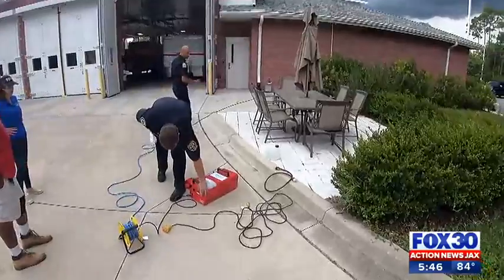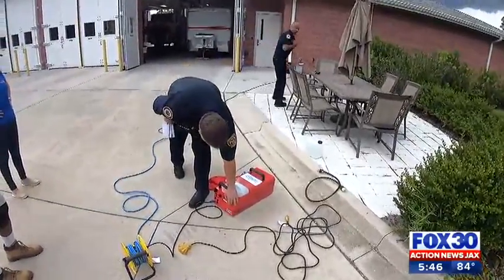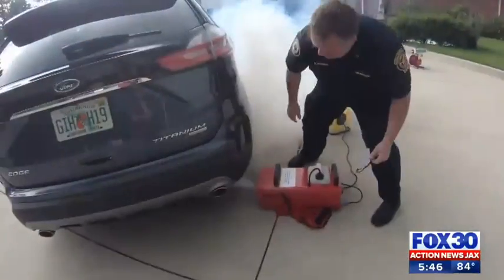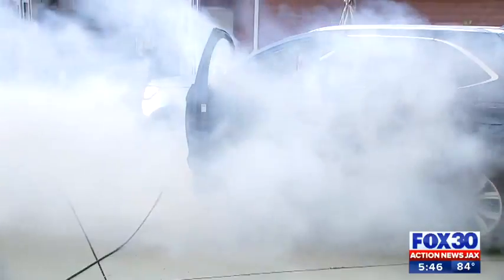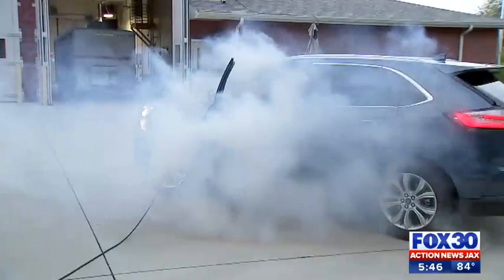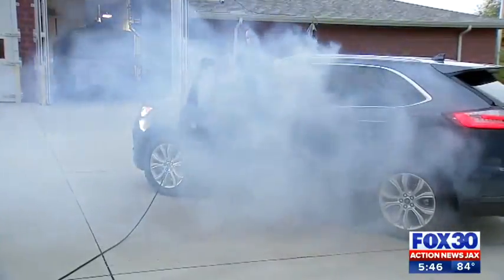So the firefighters at Station 18 helped us set up a demonstration. We simulated the power lines using extension cables and hooked up a smoke machine to the car. The number one thing to remember, you don't want to complete the circuit. And that requires jumping out without touching the vehicle and ground at the same time.